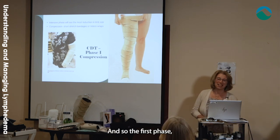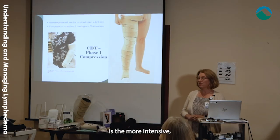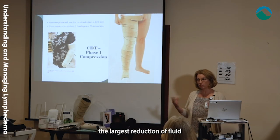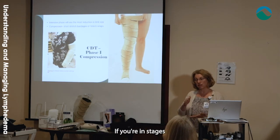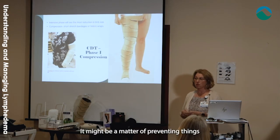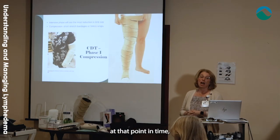Okay. So the first phase is the more intensive phase of therapy. That's when you're going to see the largest reduction of fluid from the affected body part. So generally, you're going to see a lot of compression during this time if you're in stage 2 and beyond. Stages 0 to 1 may or may not need compression. It might be a matter of preventing things from getting larger at that point in time.